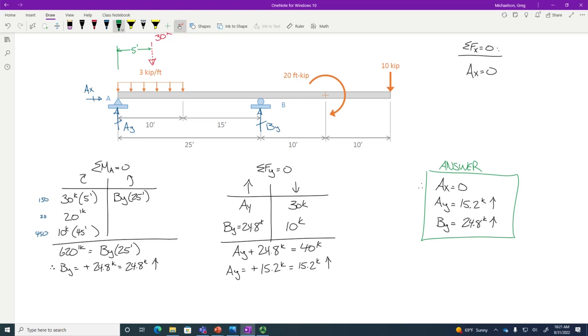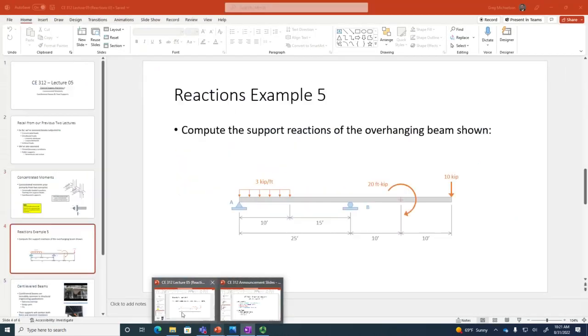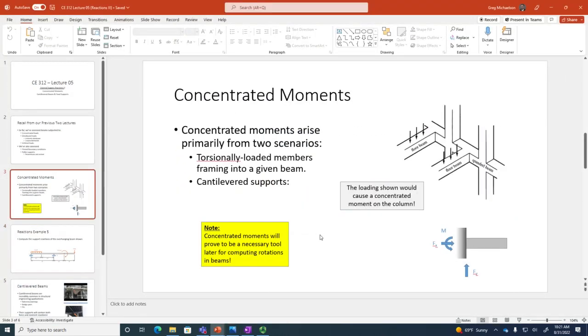How is it possible to have a concentrated moment where there's not a vertical support? So the idea is to go, we're talking about something like this. The idea is that there's something framing into the structure at that point that's causing the twist.